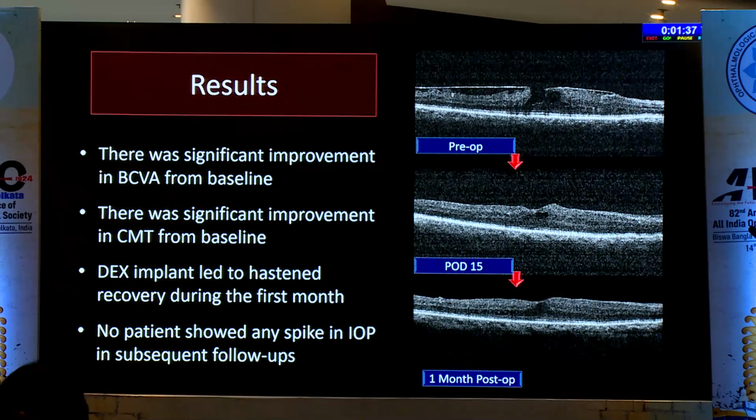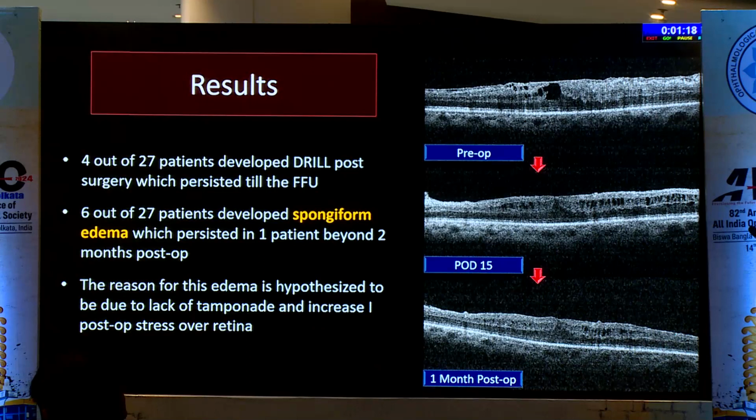Coming to the results, there was a significant improvement in the BCVA and in the central macular thickness compared to baseline. DEX implant helped hasten the recovery during the first month. No patient showed any IOP spikes. We have a very small subset of population, but thankfully none of them showed any secondary glaucoma because of the DEX implant. 4 out of the 27 patients had drusen, which was present pre-surgery and remained post-surgery, and those patients had a poor visual improvement post-surgery.